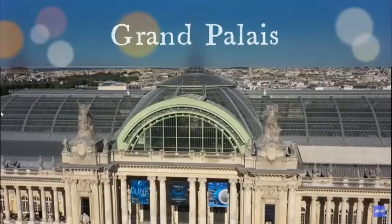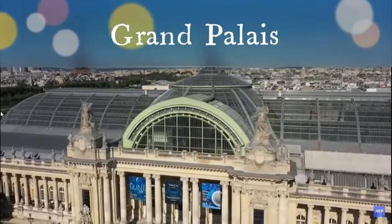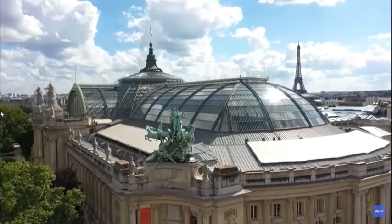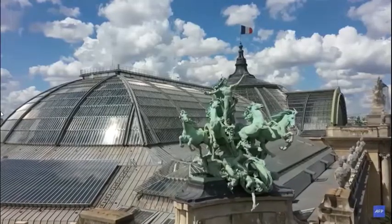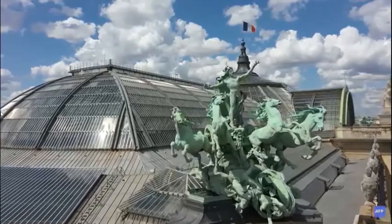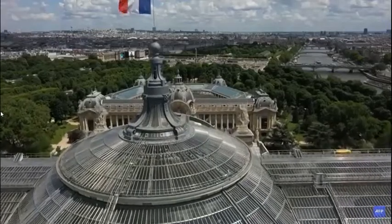With its curved glass roof and gorgeously restored ornamentation, you can't miss the Grand Palais whether you're approaching from the Seine or the Champs-Élysées. It forms an elegant duo with the Petite Palais across Winston Churchill Avenue. Both stone-constructed buildings are adorned with mosaics and sculpted friezes.